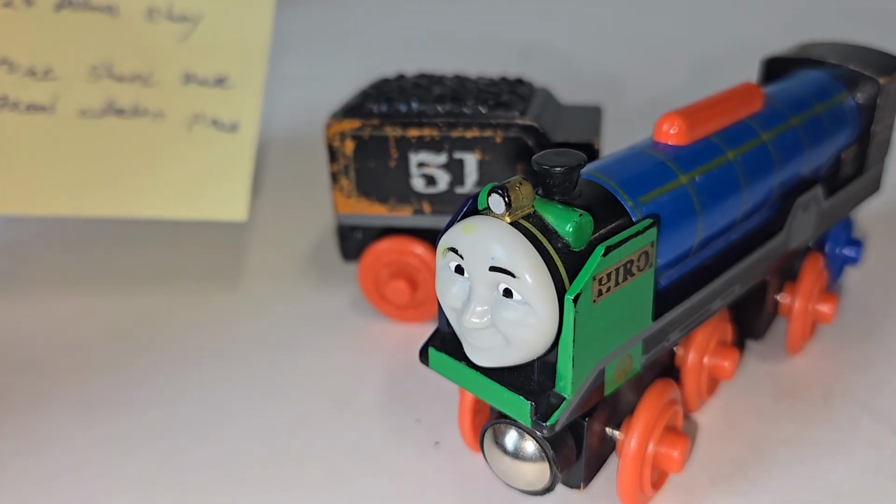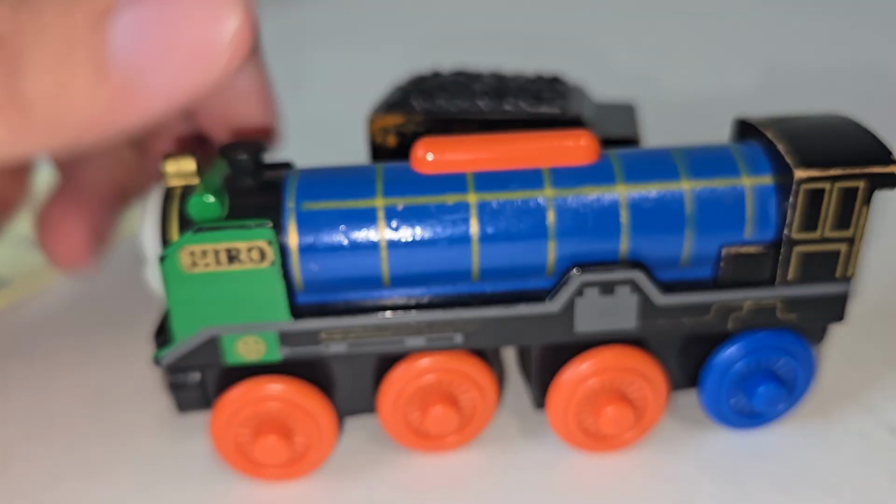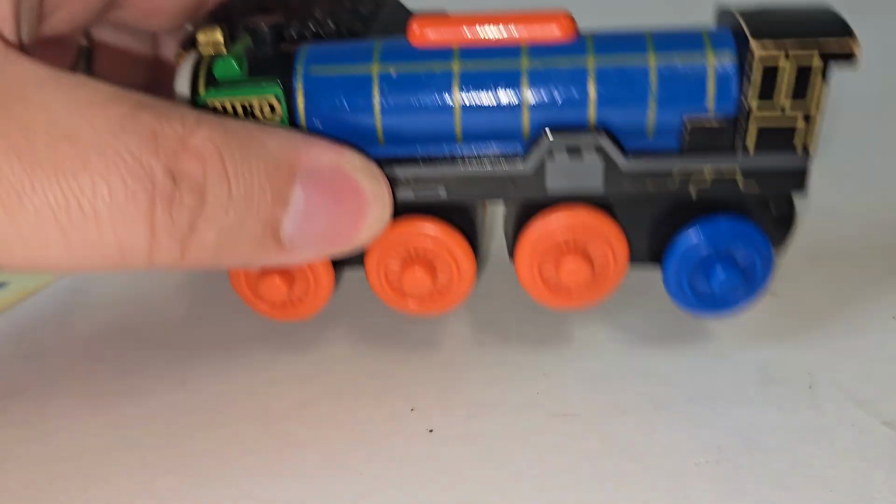It goes for about $24 on eBay. It's going to be a great collection piece, though. Everything about both of them is in perfect shape. This one hasn't been played with much, so that'll go right into the collection, and that's a nice one to find out in the wild without having to pay up.